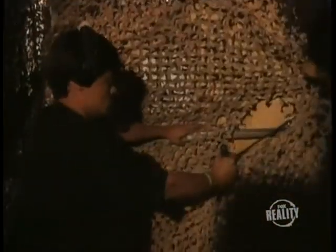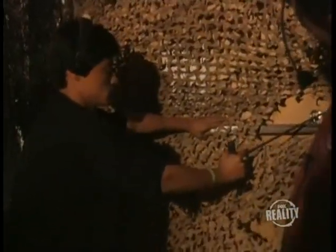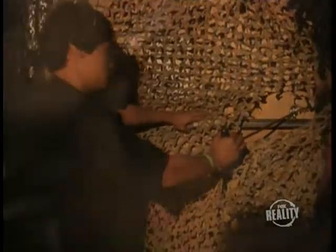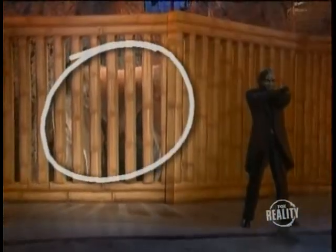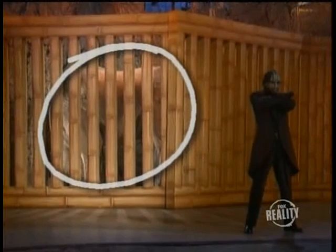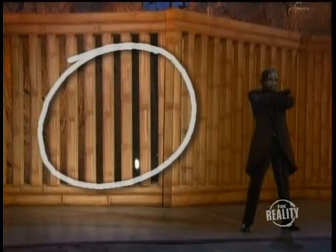Behind the scenes, split-second timing is critical to making the illusion work. On cue, a stagehand pulls a lever that moves the mirrors into place. Here's the trick without the smoke. You can clearly see the elephant disappear as the mirrors shift into position.